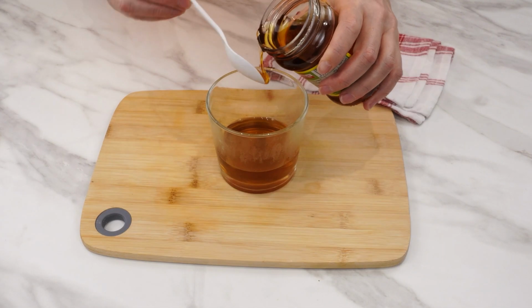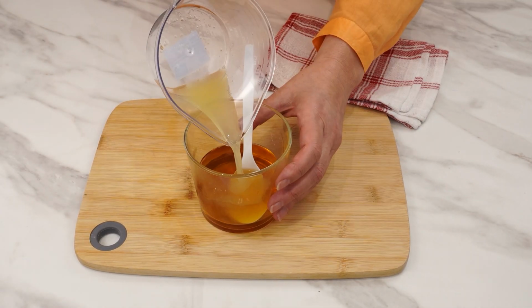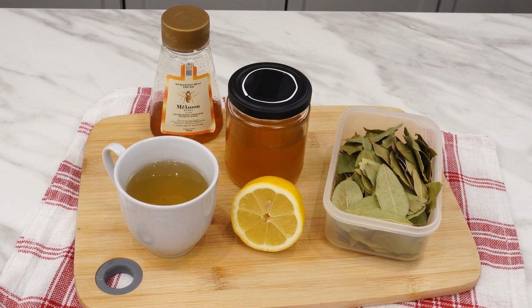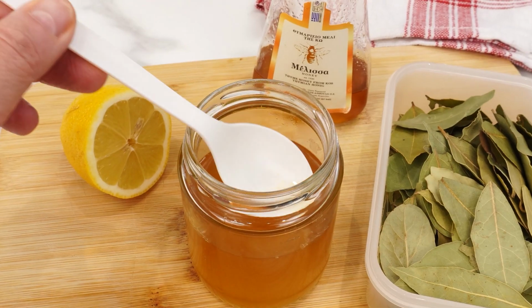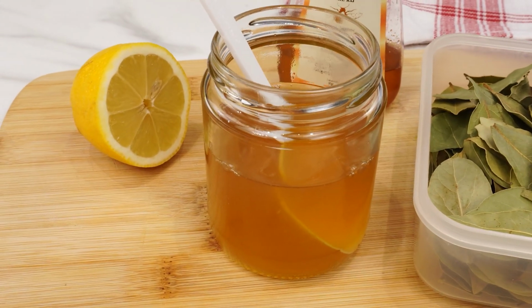Stir in 6 tablespoons of honey until dissolved, then add the juice of 1 lemon, transfer to a clean jar, and seal. Adults can take 3 tablespoons daily on an empty stomach, while children should have 3 teaspoons. This syrup also helps with digestive issues, indigestion, and bloating. It's inexpensive and easy to make but invaluable for your health.